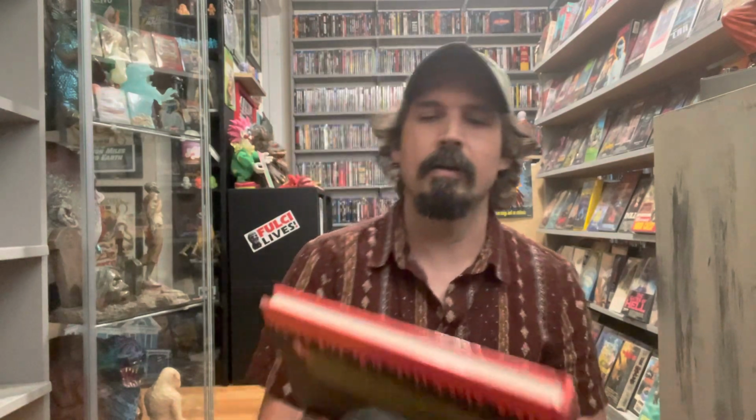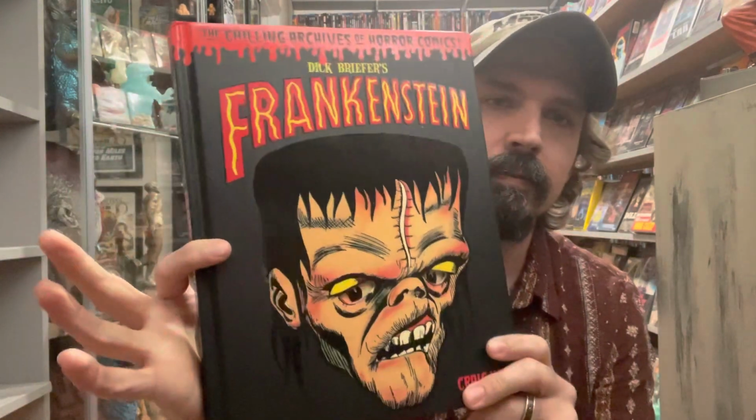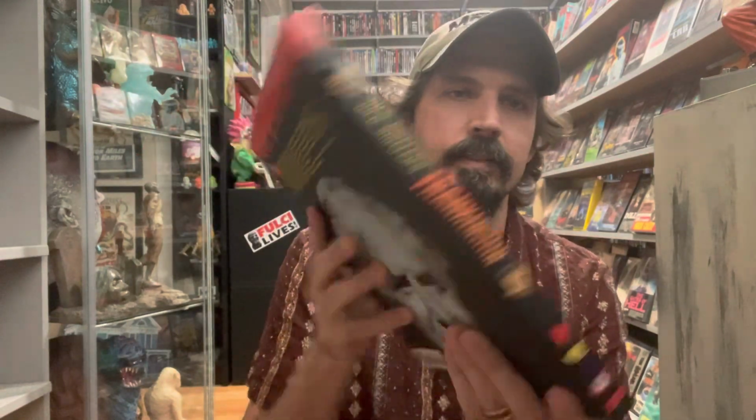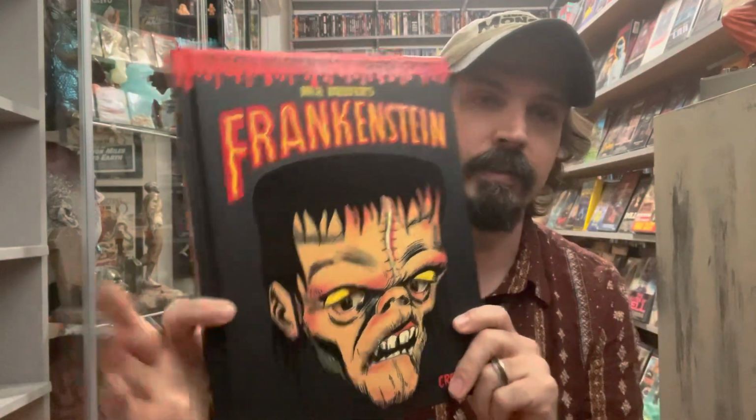I didn't have volume 1, but I've got so many others from this series. This is from the Chilling Archives of Horror Comics. I finally have Dick Briefer's Frankenstein. So yeah, still collecting these, the Chilling Archives, EC horror stuff. Almost done with this. I only have a few more to go and I'm done with this series and I can relax.